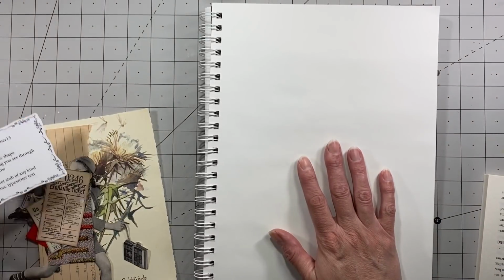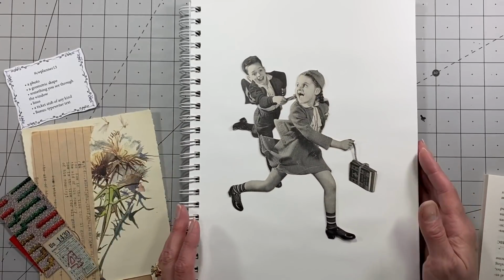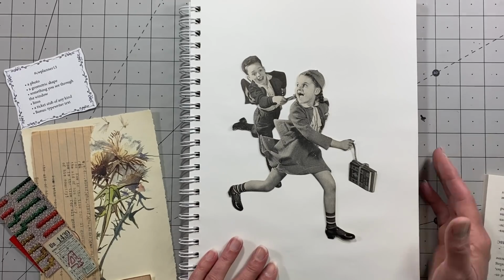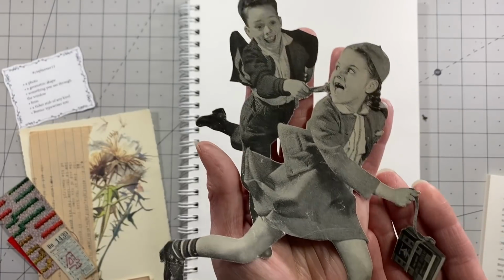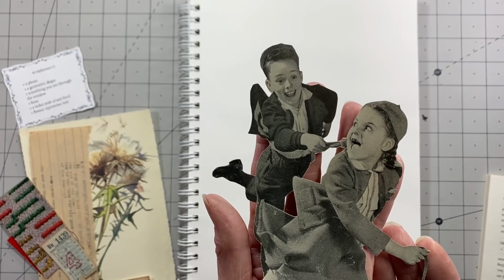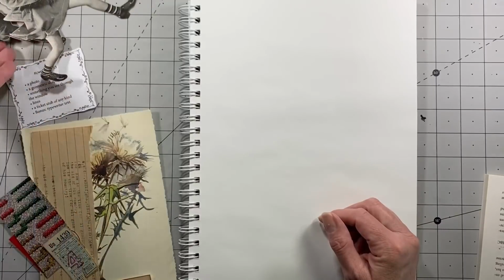Our prompts are a photo, and I chose this because I took one look at that and I was like, I don't even care what the prompts are, that's what's going in this collage. It is a photograph of 2 kids, and it's from a magazine. He's chasing her and pulling her hair. It's actually for a shoe advertisement, but I had to cut that out, and so that is my photo.